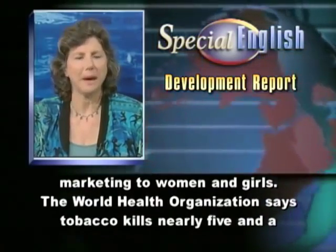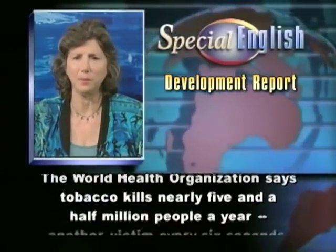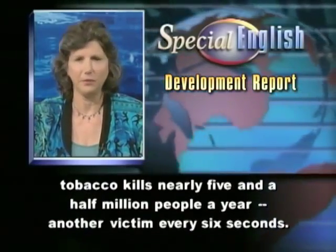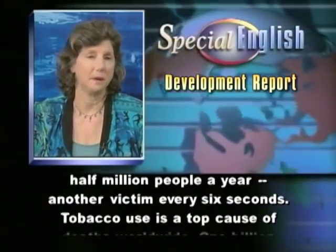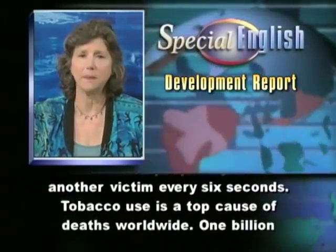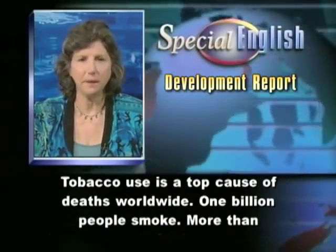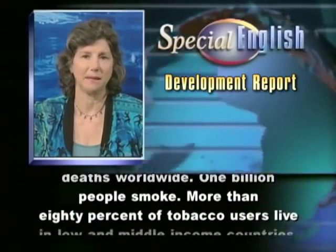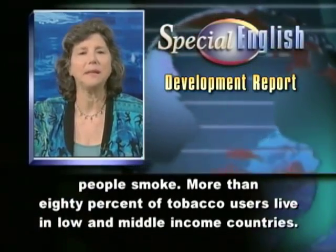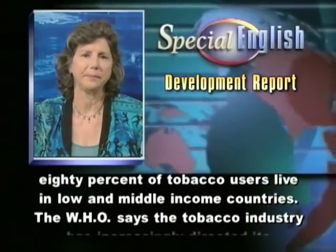The World Health Organization says tobacco kills nearly 5.5 million people a year, another victim every 6 seconds. Tobacco use is a top cause of deaths worldwide. 1 billion people smoke. More than 80% of tobacco users live in low and middle income countries.